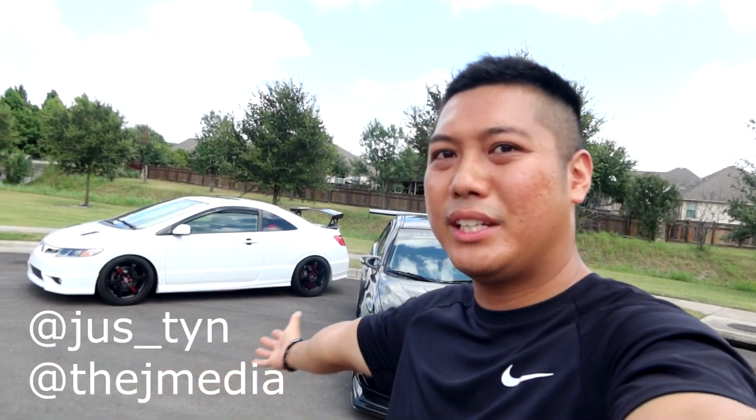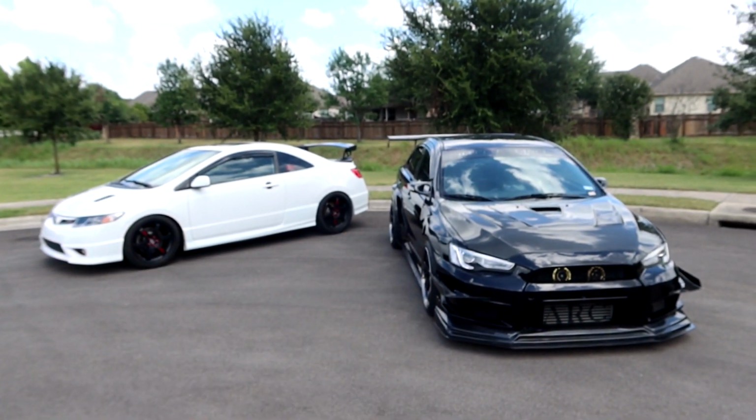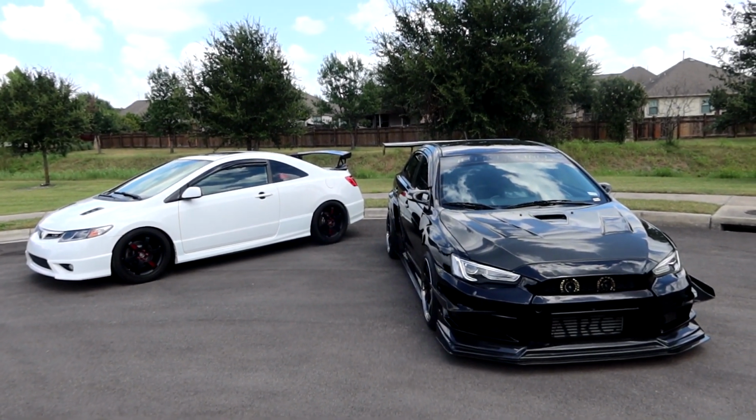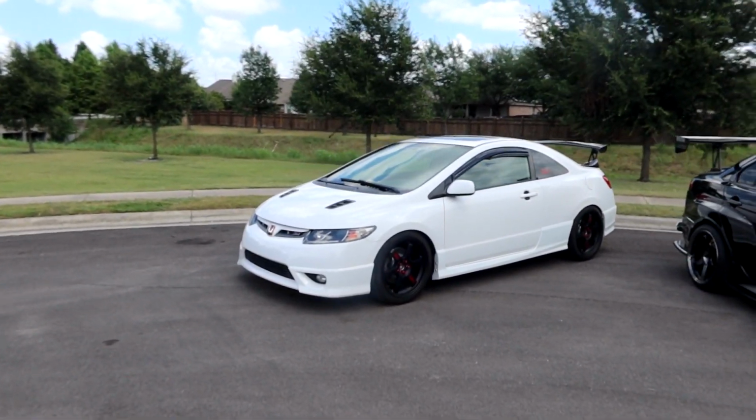So today we have these two beautiful cars behind me. We'll be doing a video comparison on both of them. And if you guys are new to the channel, this is my 2015 Mitsubishi Lancer GT that's turbocharged, and this is my 2008 Honda Civic Si.